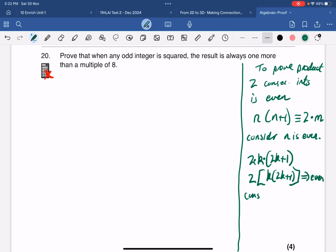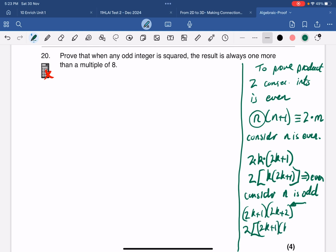Now consider if n is odd. So we're going to grab this and replace n with 2k plus 1. So you can probably see 2k plus 1 for the n here, and then this will be 2k plus 2. And can you see in this second bracket we can factor out a 2. So it's 2 into 2k plus 1 into k plus 1. Alright, so there we go. We've proved that the product of consecutive integers is always even.